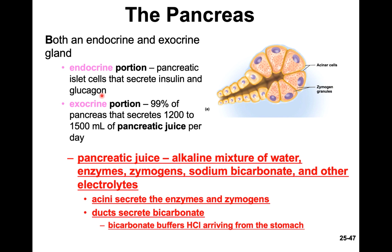Those enzymes, their job is to digest nutrients that come in through your digestive system. We will talk about all the enzyme names and all of their functions. Now, what's in red, underlined, and bolded here is something that I really, really want you to understand. There's not very many details in terms of enzyme names, but this is like the big picture of the pancreas.